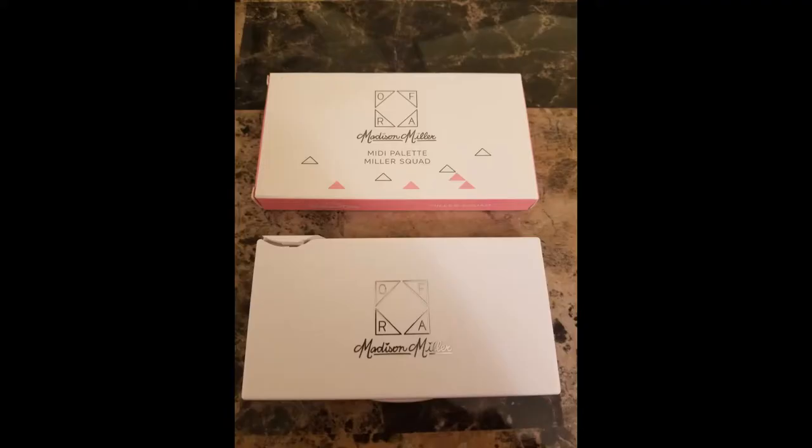And the Ofra Face palette. You're going to open that up. I don't know why I didn't open them when I opened the box in the first place. I like the packaging. I was going to say it has a snap closure, and then I'm like, why is it moving? Do you guys see this right here? It's cracked. Look at that. It is cracked.